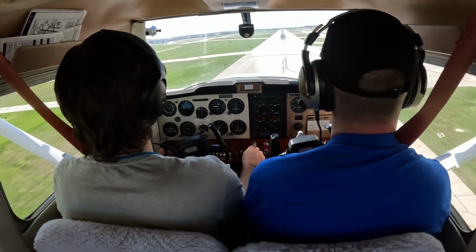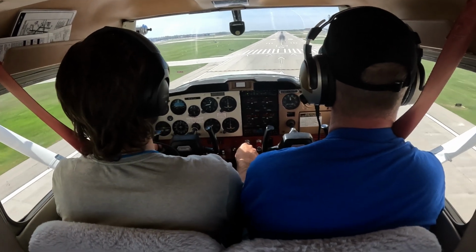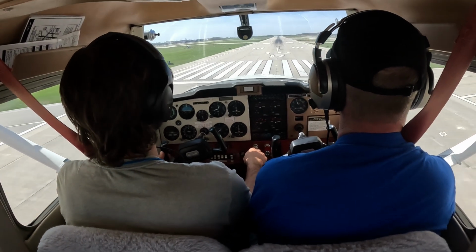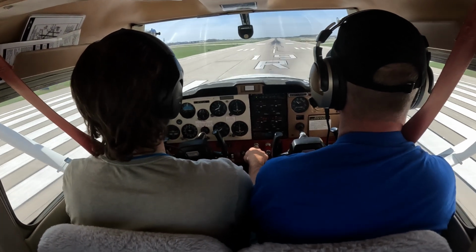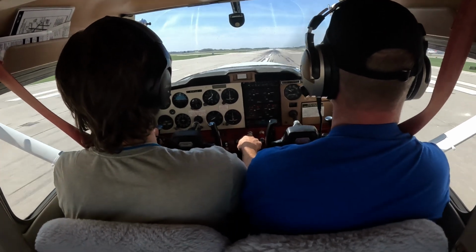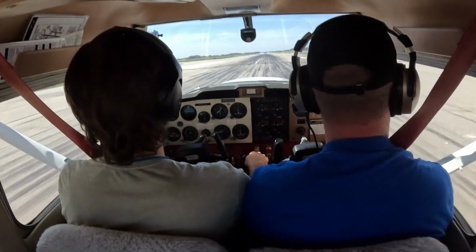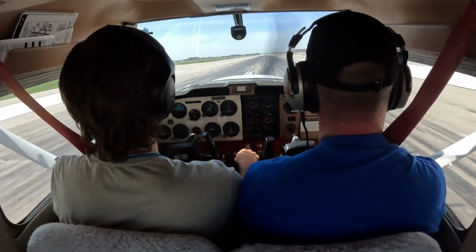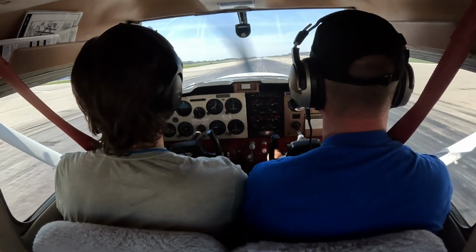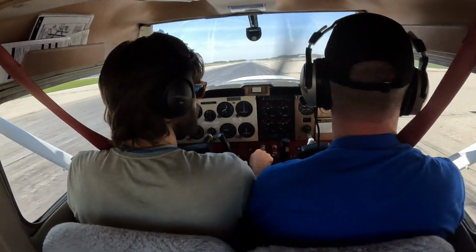Tower, Southwest 5054, 19 right. Southwest 5054, Milwaukee Tower, wind 120 at 4, runway 19 right, clear to land. Clear to land, 19 right, Southwest 5054. Very nice, very nice. We're not going to make it till there. You can ease on the brakes there. 757 Lima Golf, turn right at Kilo, contact ground point 8. Right at Kilo, over to ground point 8. Good day.